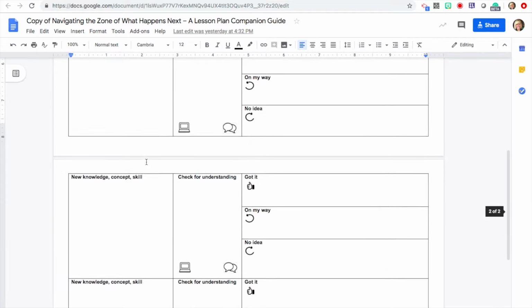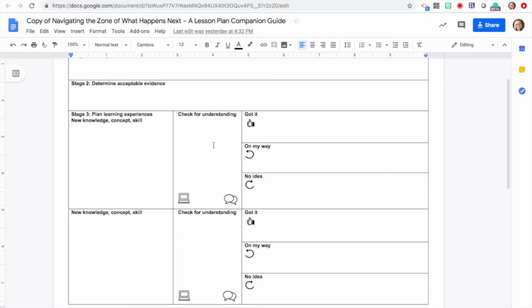So I have those. But what I did was even build in a box for formative assessment. How am I going to check for understanding? As I do this skill or concept, what am I going to do to make sure students either get it, or are on their way, or have no idea? Am I going to use some kind of technology tool? Are we going to use some kind of speaking activity? Am I going to ask them to give me a thumbs up, thumb sideways, thumbs down, or whatever?